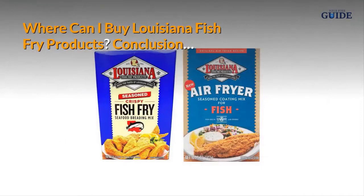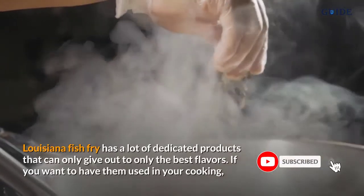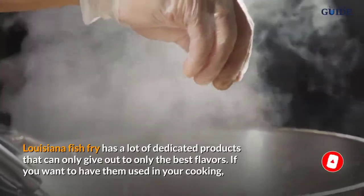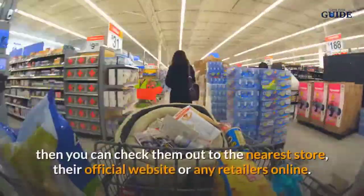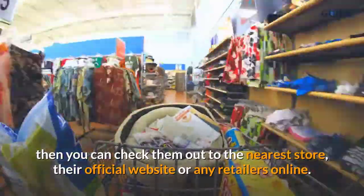Where can I buy Louisiana Fish Fry Products? Conclusion. Louisiana Fish Fry has a lot of dedicated products that can only give out the best flavors. If you want to have them used in your cooking, then you can check them out at the nearest store, their official website or any retailers online.